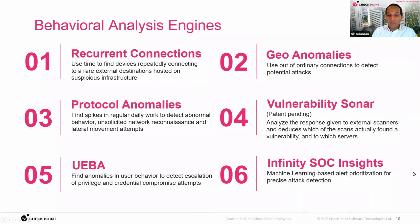And as I show here, the latest to be added to our arsenal is Infinity SOC, a very powerful machine learning based engine that prioritizes alerts. So it creates certainty from masses of detections, because again, this is very important for any NDR tool, because we're looking not at the obvious, at the stuff that gets blocked at the perimeter, but we're looking at what got through.